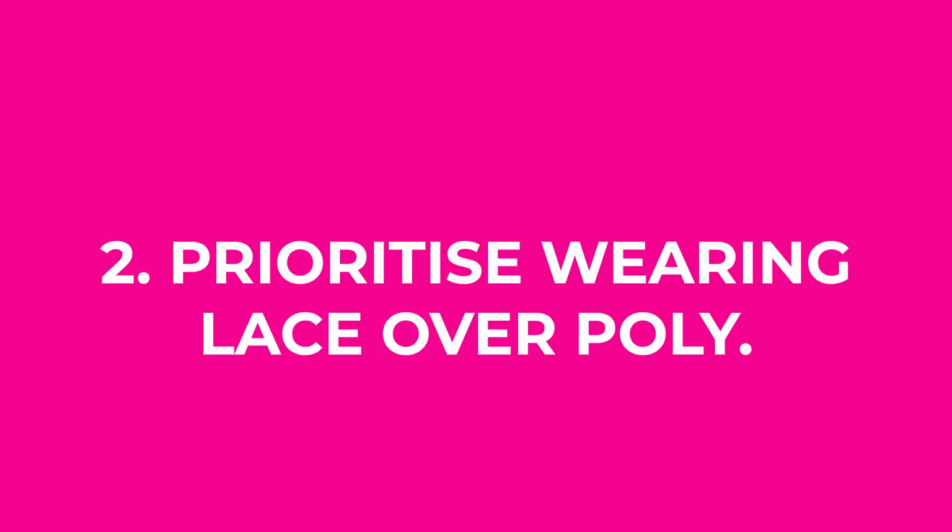Second thing I learned: prioritize wearing lace over poly, if at all possible. And if you find that you can't just do pure lace, at least try and get a hybrid if you're in this kind of climate. Because my goodness, do you sweat? And when you sweat, that needs to go somewhere.